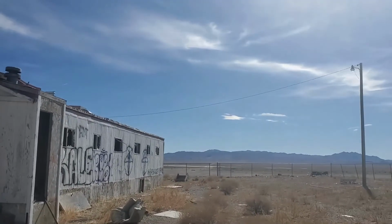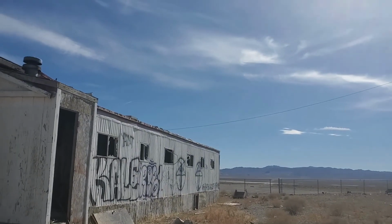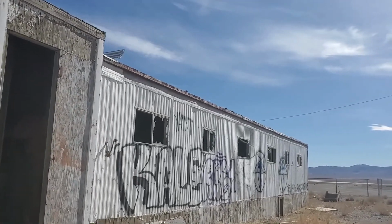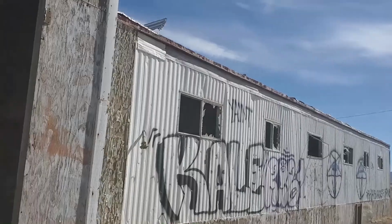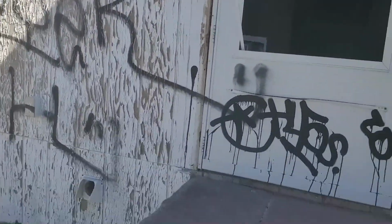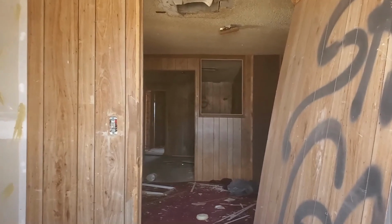Oh, yeah, edgelords. They're edgelords. They're so edgy. That does not look safe. Oh, it looks like it used to be a nice building.